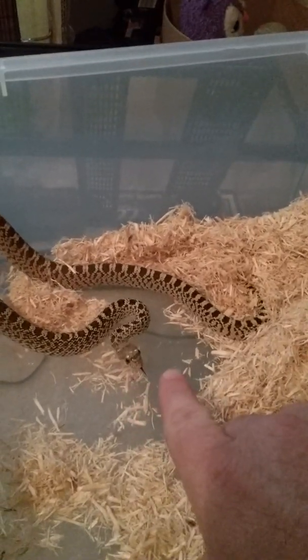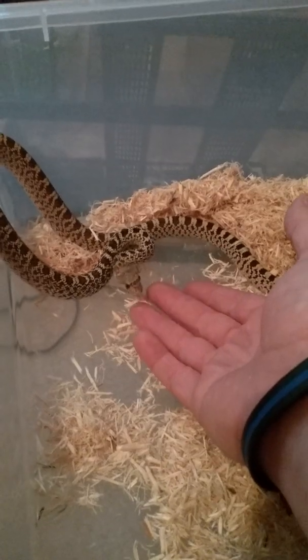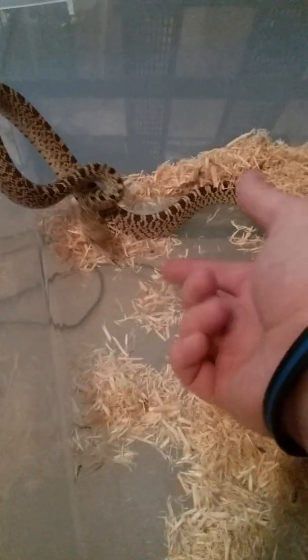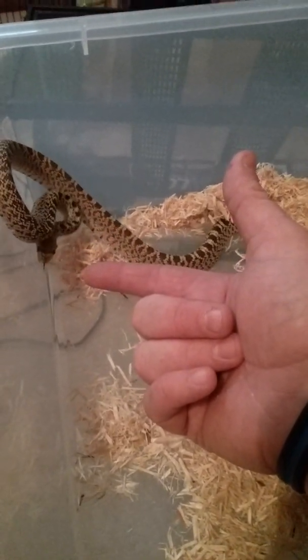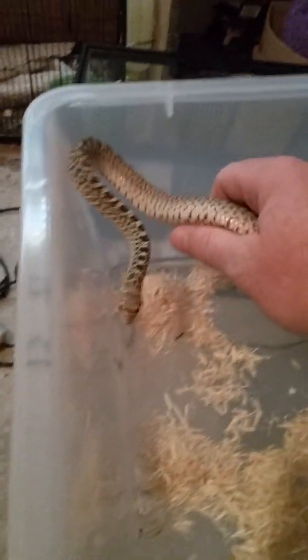I'm really not doing this to try and stress her out. In fact, I really need to get her out and handle her more because I enjoy working with snakes that aren't super feisty. But as you can tell, it's not really a huge deal if one is to bite you or anything like that. Tikka is actually a really wonderful snake. Like I said, she's really one of my favorites.